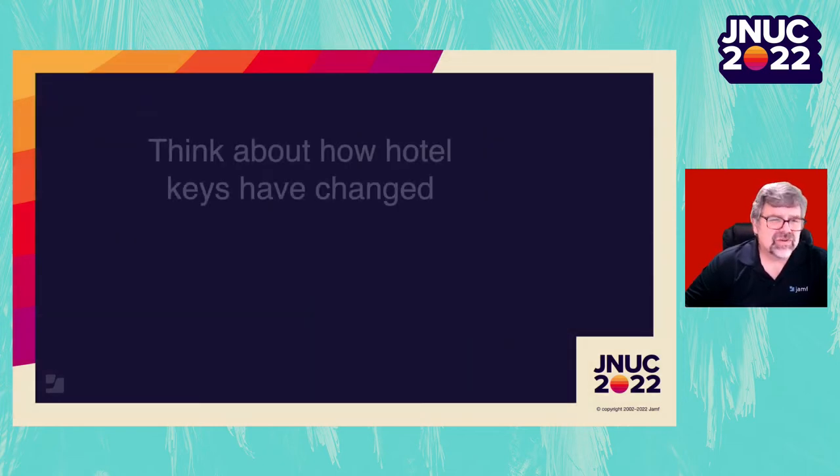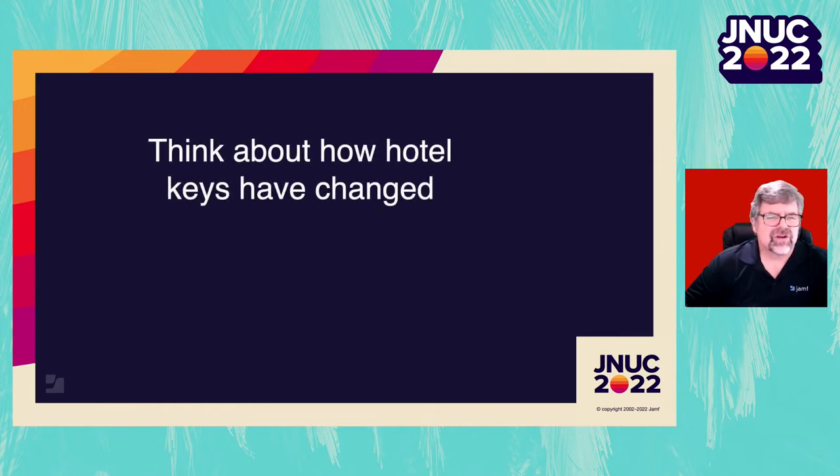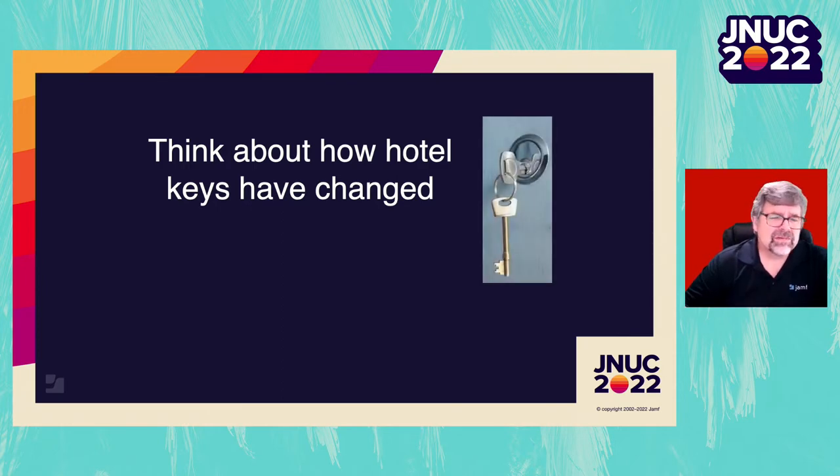Now, to illustrate what I mean about how valuable eSIMs are, let's take a moment and think about how hotel keys have changed over my life period. When I was a kid growing up and you went to a hotel, the reception would give you a physical key. You would go to the room, insert the key, and unlock it.